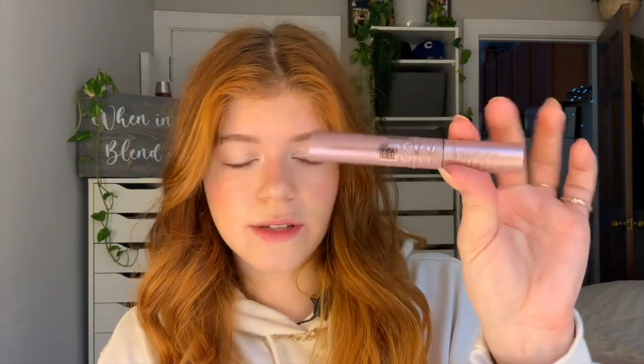How much product do you get? You get 0.28 fluid ounces or 8.5 milliliters of product. I'm gonna compare that to my other mascaras. Okay, so I have this Maybelline Lash Sensation mascara. This has 6 milliliters. L'Oreal one has 2.5 milliliters more than this Maybelline one. My e.l.f. Lash It Loud, 7 grams. That's not helpful. 0.24 fluid ounces. The L'Oreal one has 0.28 fluid ounces, so that's not that big of a difference.